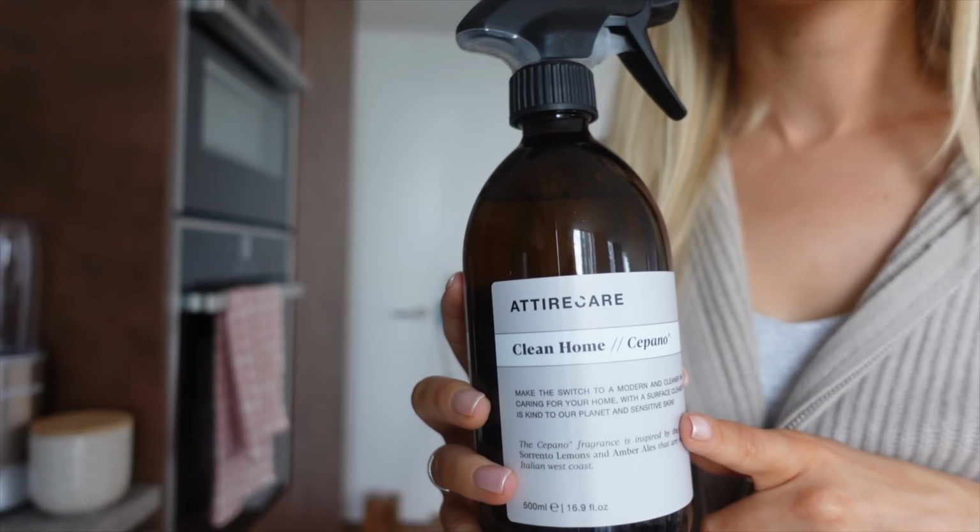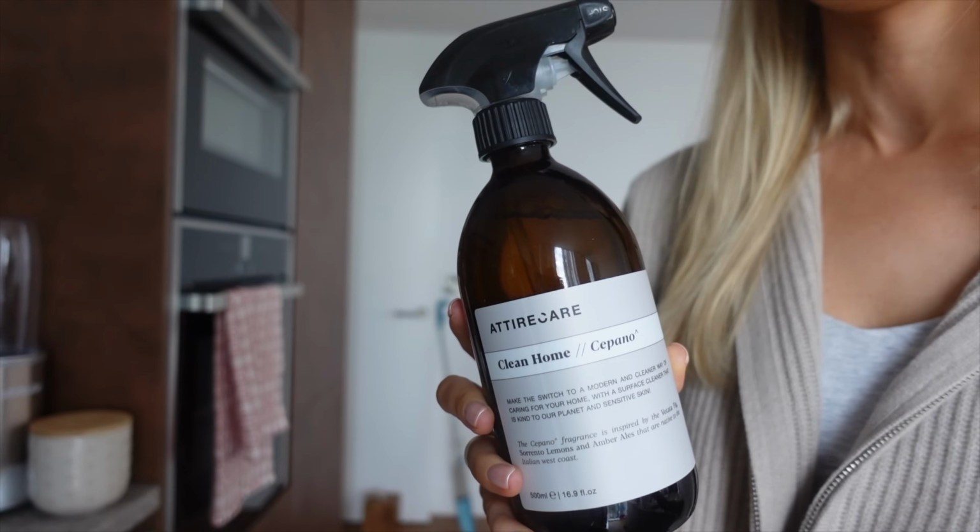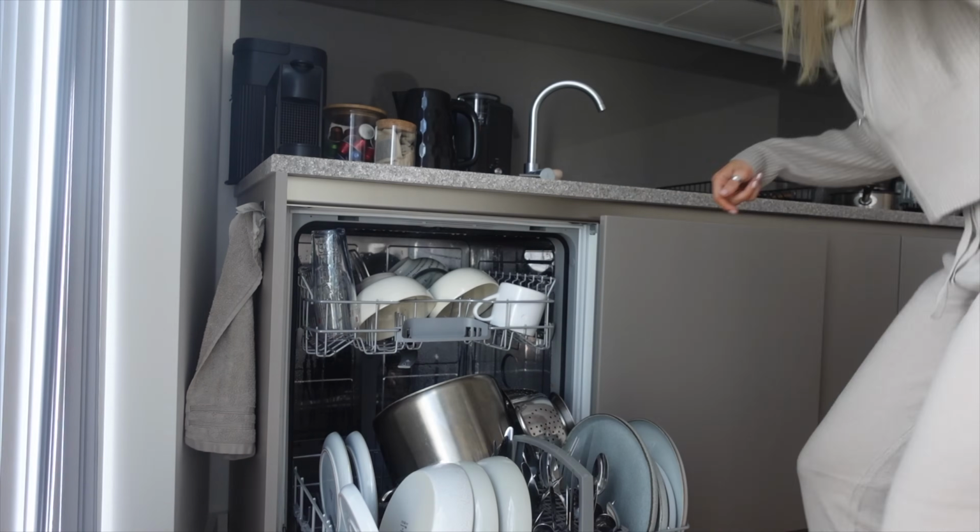I cannot explain how good the house smells when I clean with this. It honestly smells like I put a diffuser on. It's incredible.